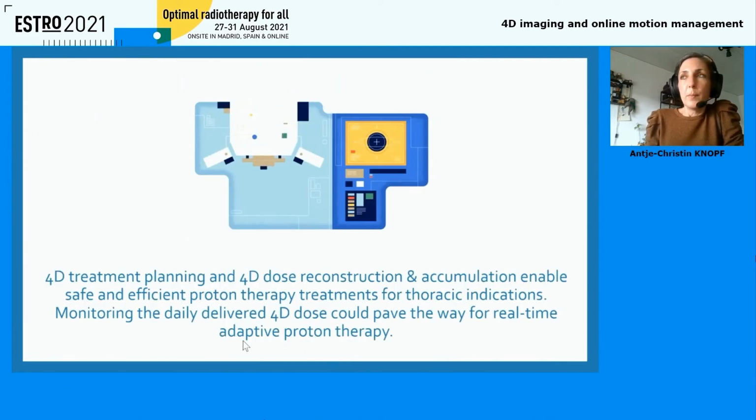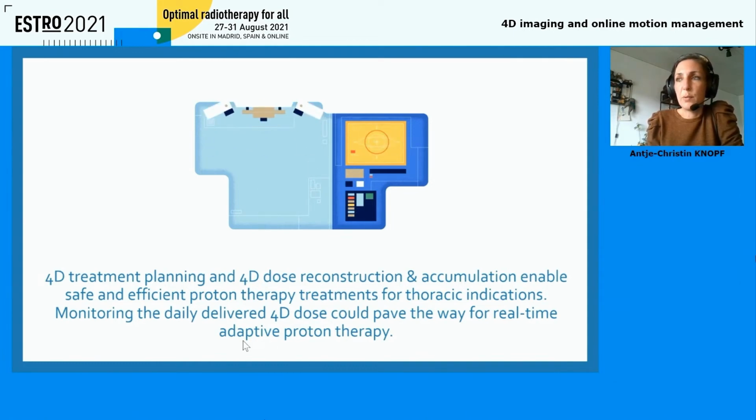So with this, I hope that I could show you that 4D treatment planning and 4D dose reconstruction and accumulation can enable a safe and efficient proton therapy treatment for thoracic indication.